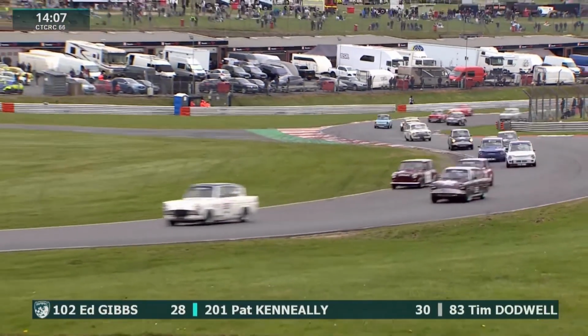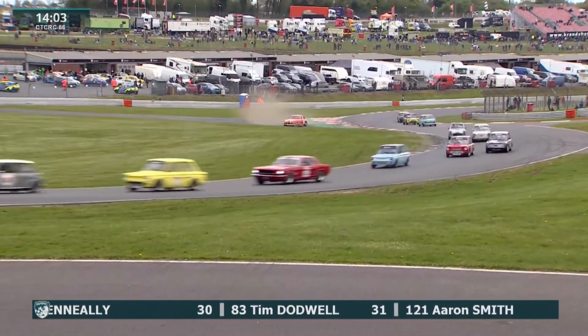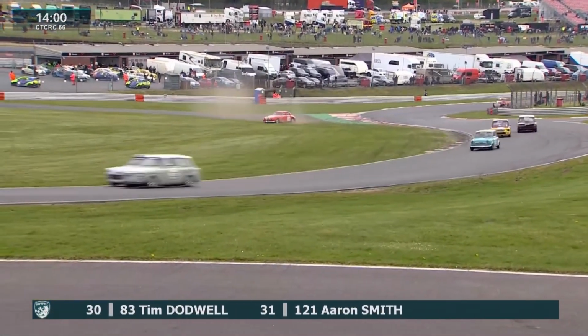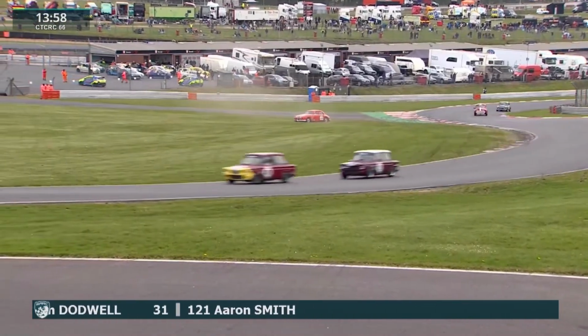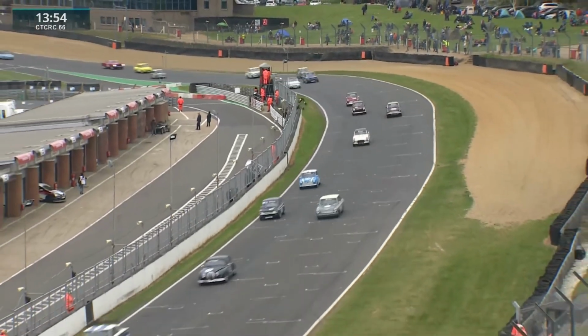Right, Jake Swan came flying down the inside there. That was spectacular. We got a spinner. Lee Williams in the red Jaguar Mark I there has spun it. Let's hope he can get that going again. He doesn't want to stop there. We could have a safety car if he doesn't move away.